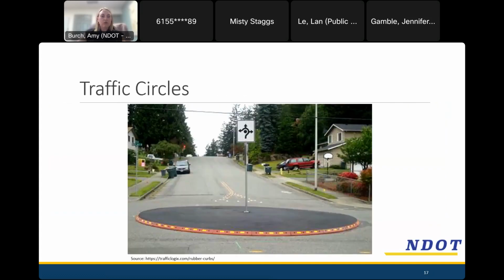And then traffic circles are intersection treatments where a circular island is installed in the middle of an intersection and creates horizontal deflection as you drive through the intersection. You have to drive around the device instead of straight through the intersection. We really need wide intersections for these to be implemented, and we don't have a lot of that on your street, but that's one of the tools in our toolbox.